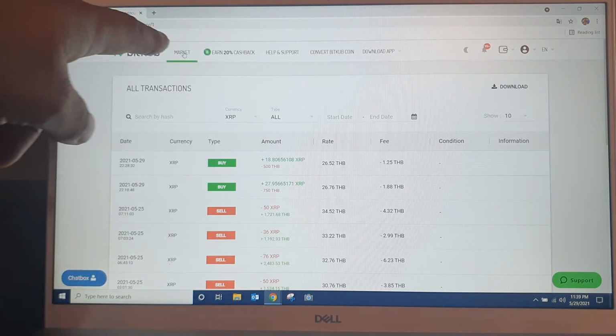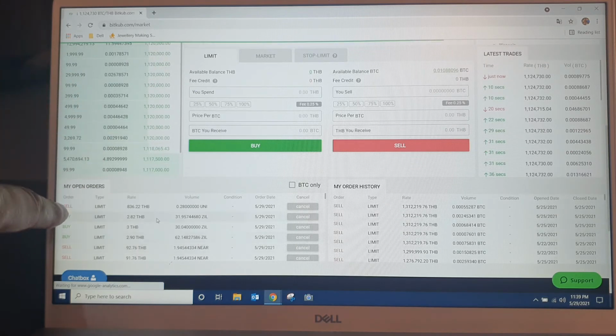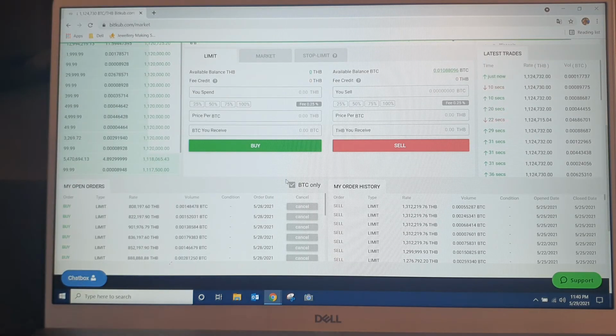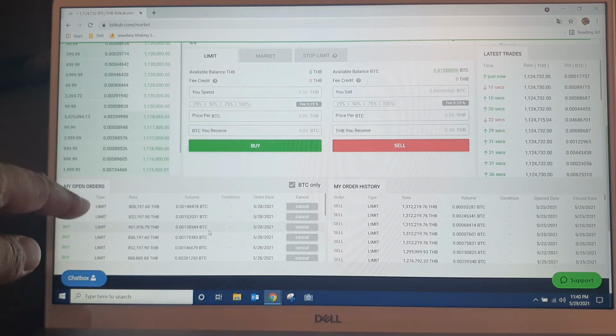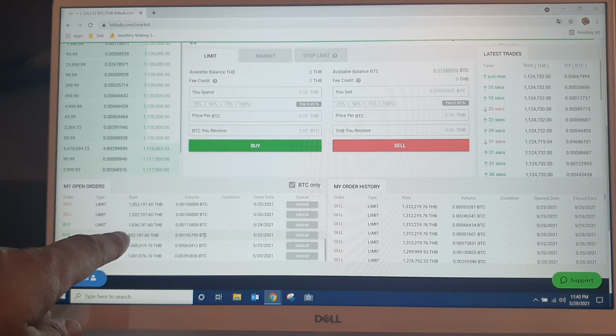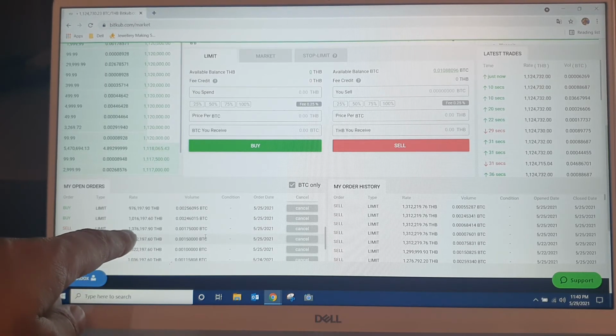So again, if we go here, you can see I believe the price is going to go low. I'll go to my open orders. So click on market, scroll down, and over here my open orders, and I'll select only Bitcoin. If you remember my Bitcoin, I was selling at 1.3 million, bought back again at 1.1, sold again at around 1.3, and now I'm buying back, and you can see my open orders. So I've got a few sell orders that didn't come through. Remember, the highest one was 1.312. The other, I had 3 more that didn't come through.